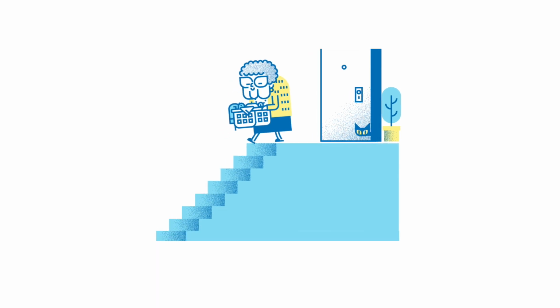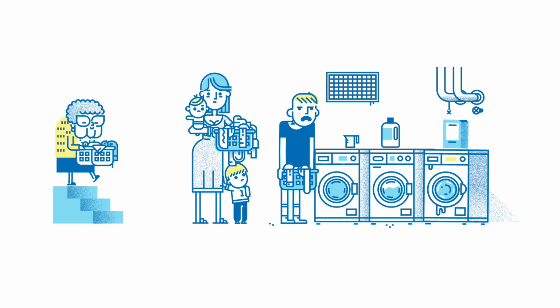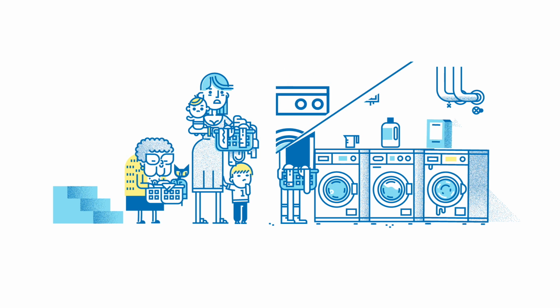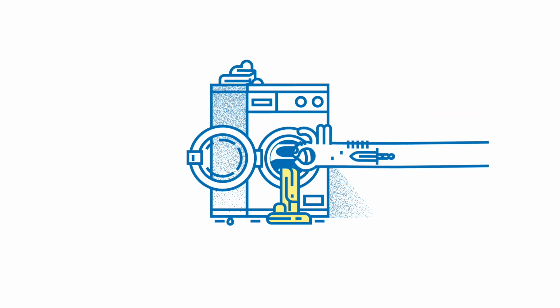And all too often, when you go to the washroom, the machines are occupied. Or when you do your washing, you're never quite sure when your load is done. And others take it out instead.